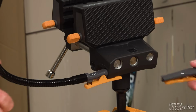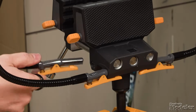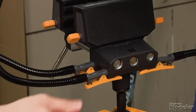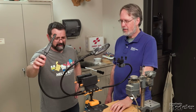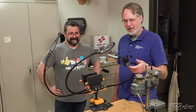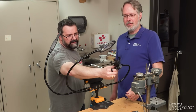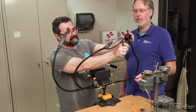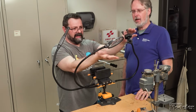Make sure it's pointing in the right direction here. So here it is, all put together with all the accessories in place. I mean, it's pretty snazzy, I gotta say. It all holds into place pretty well. So this is where the phone would go. We got another articulating ball up here, and the magnifying glass.